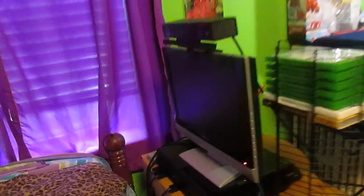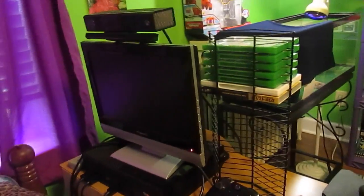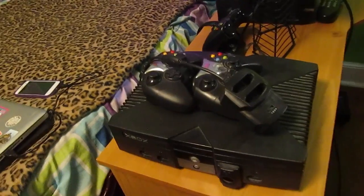Over here I have my TV and my Xbox One and my games and controller. And this is the original Xbox that I haven't played in a while, but I'm thinking of setting it up again. If I can get some more games for it, that'd be really cool.